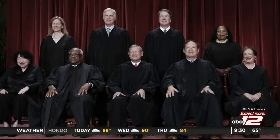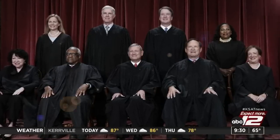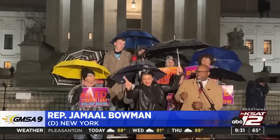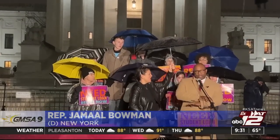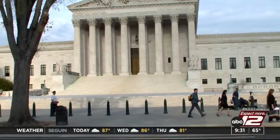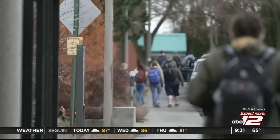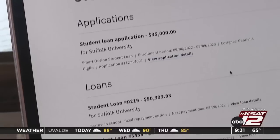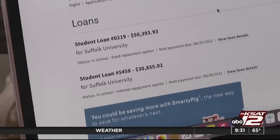College freshman Ibrahim Mudassar speaking directly to the justices. You can help 40 million other people in the United States and jumpstart their path to freedom as well. A few progressive congressional Democrats firing up the crowd. The president has the authority to cancel student debt. Period. Lawyers for two individual borrowers and six Republican-led states set to argue that the plan President Biden announced last August to cancel billions of dollars in student loans for more than 40 million Americans is a gross overreach of his executive powers. We're going to fight to defend the rule of law and defend the Constitution.